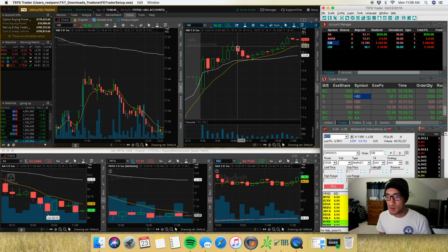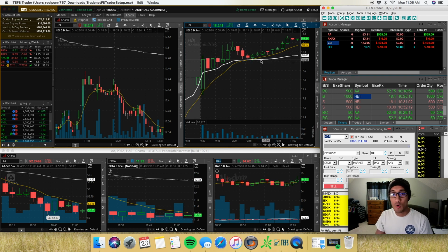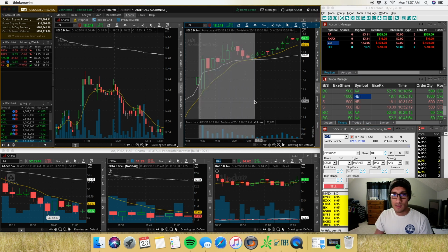Just as the opposite as the bear flag, where this is a bull flag. So we have the 9 crossing VWAP, and it's starting to curl back up. It pulled back to support, and I really should have stuck with this. It's just I wasn't really trying to chance it. So it was just kind of teeter-tottering back and forth, but I'll show you guys as I saw it.